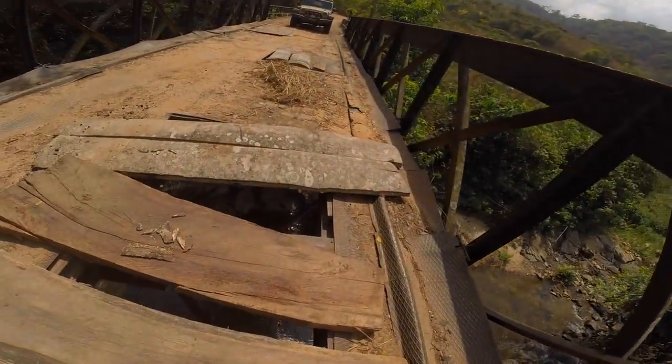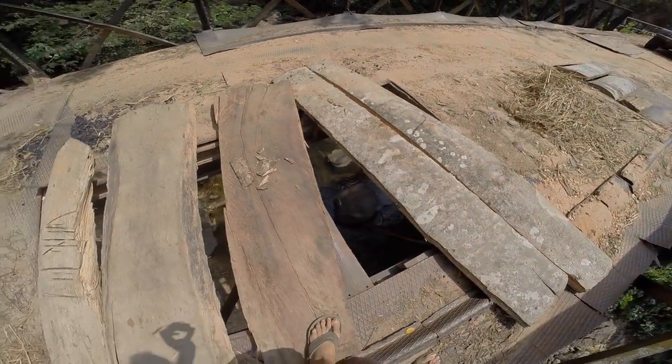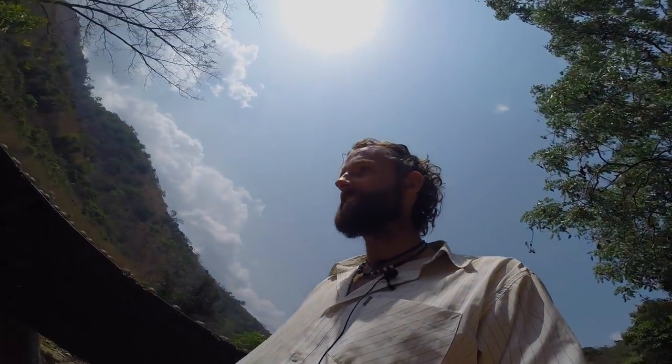And that's a pretty big hole right there that we're looking at, straight down through the bridge. I would love to keep going. This road's been amazing. I just don't see the point. I'll think about it some more.